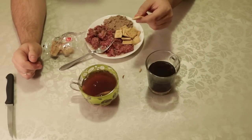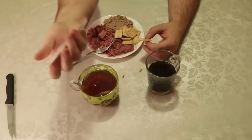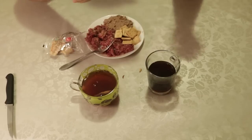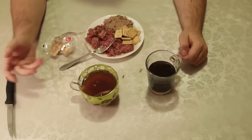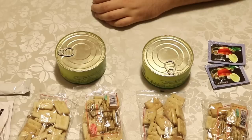And you get 6 big bags of sugar, this big, full of sugar. I don't know how many grams. I can't decipher. Sorry, guys. Сухой. And you get wipes, which are okay.